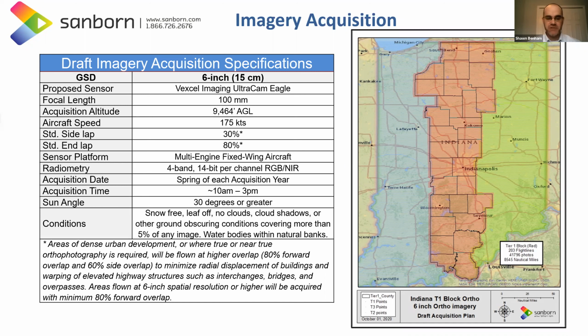The flights will be captured at an altitude just under 10,000 feet AGL. And we capture at 80% forward lap and 30% side lap. Some of you may be familiar with the industry standard of 60% forward lap and 30% side lap, a traditional photographic approach. With our digital cameras, we tend by best practice to capture at 80%, although we only utilize 60% forward lap in the imagery. Capturing at 80% is just a risk mitigator for everyone. If we have a blurred image, or a cloud shadow in an image, it allows us to remove that image without the need of a reflight to extend that collection window.